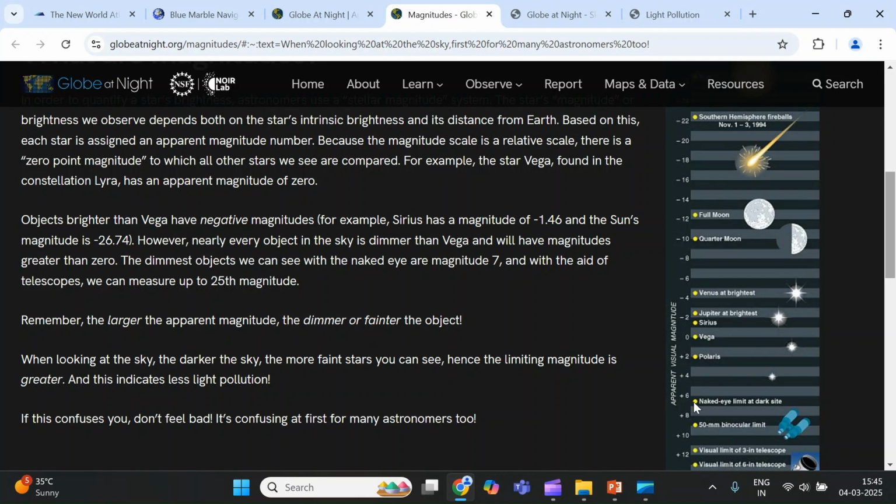So here we can see the naked eye limit at the dark side, and with the help of the telescope we can measure up to the 25th magnitude. So the larger the apparent magnitude, it means the dimmer or fainter is the celestial object. So when we look at the sky, the darker the sky, the more faint stars we can see. Hence the limiting magnitude is greater.